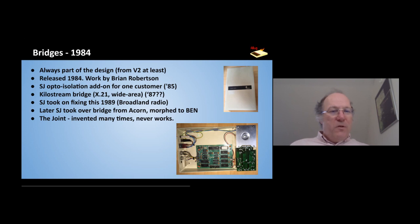Finally on this slide, the joint. This was a thing invented many times but never actually put into production. I was going to tell you that nobody ever built one, but when I was preparing for this talk and dipped into my filing cabinet, I found not one but 2 circuit diagrams of joints that people had built and claimed were working.